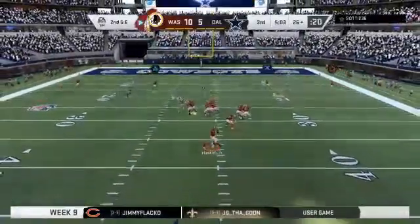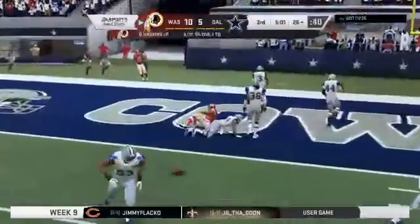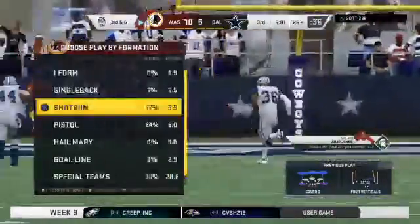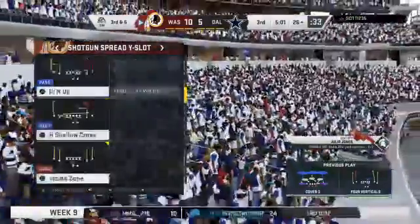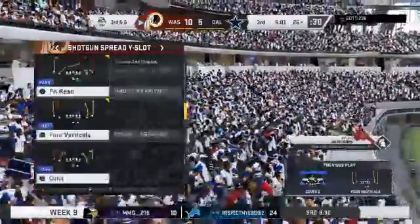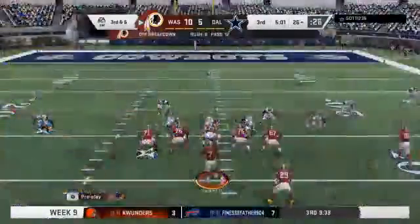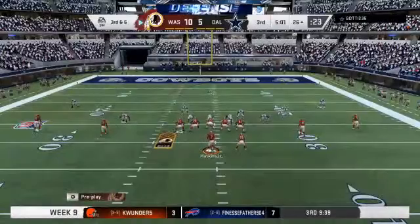To throw on 2nd and 6. Haskins. And that will be incomplete. Tried to dial up the long one way out there, but it'll be 3rd down. Well, he's been targeted quite a bit on this drive, and finally I think the guys on the defensive side said no more. They slapped the double coverage on him, made it very tough for him to get the ball. So it's 3rd and 6, and this will be the 8th play of the drive.